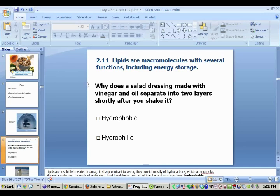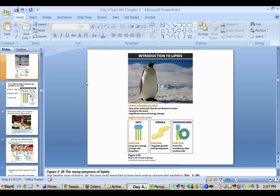Why does a salad dressing made with vinegar and oil separate into two layers shortly after you shake it? So if you think of your bottle of Italian dressing, you know that you have to shake it up because there's that layer of oil on the top and the layer of all the other good stuff on the bottom. That is because the two different things, the vinegar and the oil, are hydrophobic versus hydrophilic, and we'll go on to look at what those mean. In our introduction to lipids, lipids are the blubber, are the fat. In some cases, they are different types of steroids that help your body to grow and develop, or they can be the membrane around the outside of your cells.